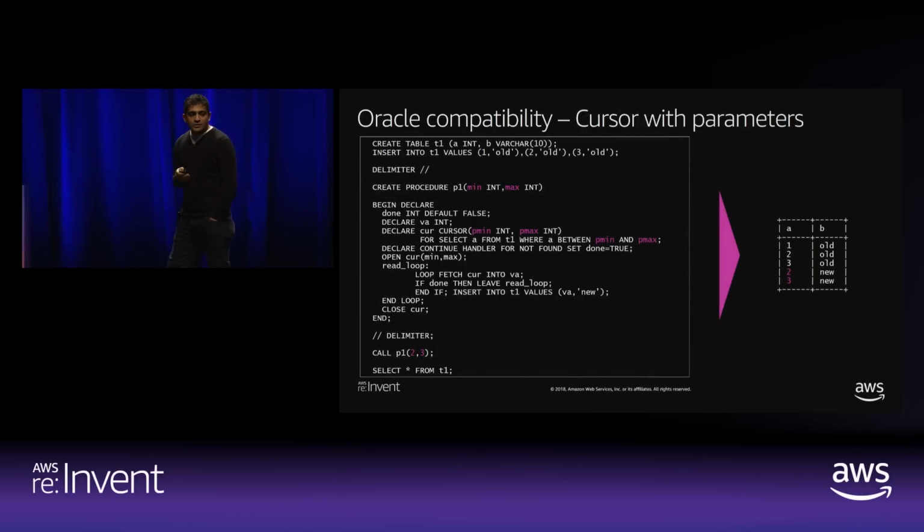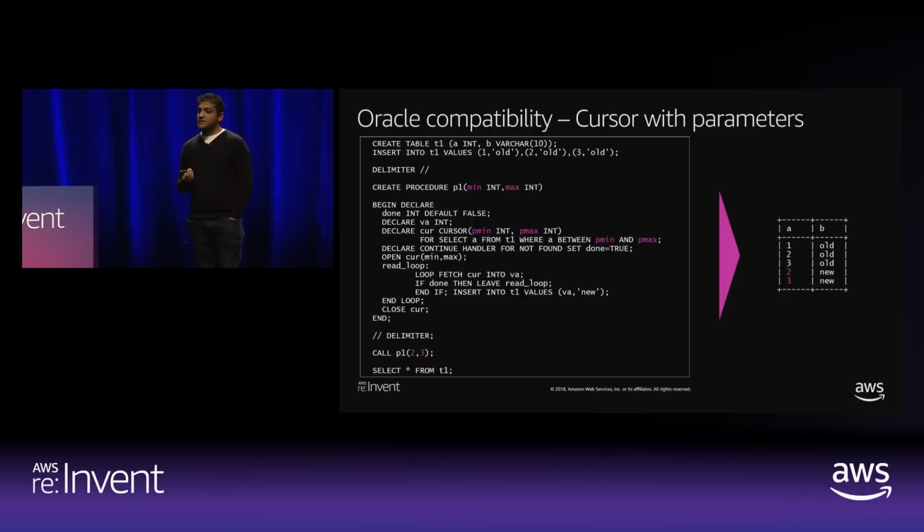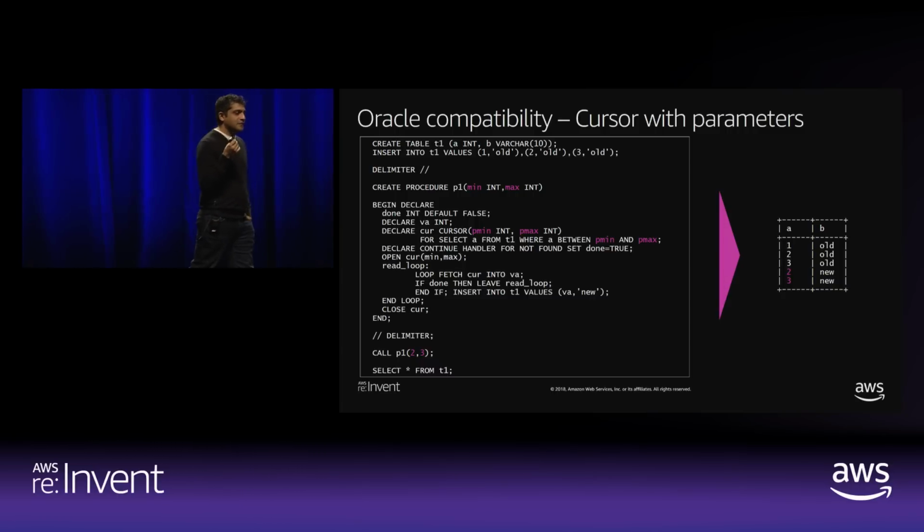The last thing I'll point out with Oracle compatibility is the changes they've made to their cursors. Here, they've essentially made cursors take in parameters. So the example you have here is you have a table T1, and there's a cursor, there's a stored procedure called P1. Now, the goal of this is that you're able to pass in an interval into the stored procedure, right, which is the min and the max, the two arguments, which then get pushed down through the cursor so that when you're actually fetching SQL results, that filtering is happening for you automatically. And again, that aids with Oracle compatibility.